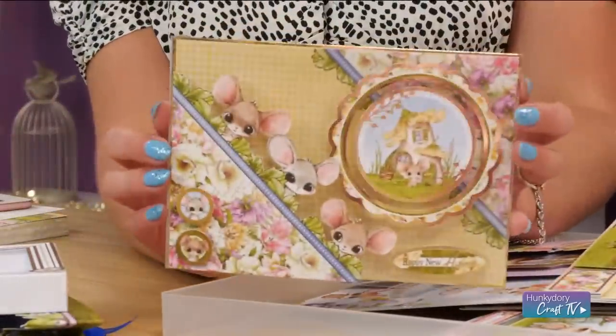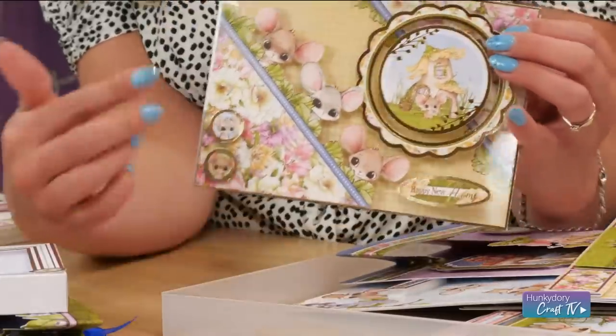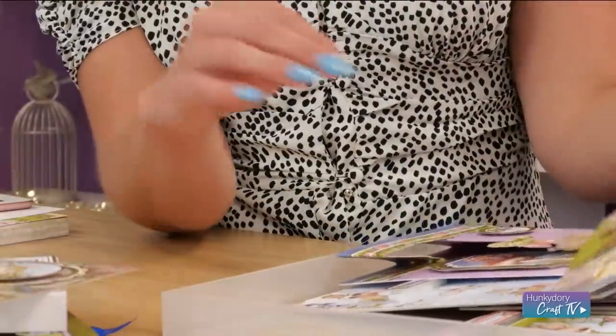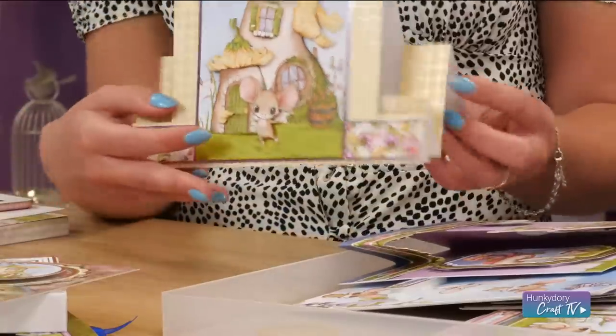Little peeping mice there. Oh, I love that. Bringing in a bit of our acetate there as well. What a stunning look, just peeping over that corner. Again, we have just all loved fussy cutting. We love fussy cutting. To the fussy cutting.